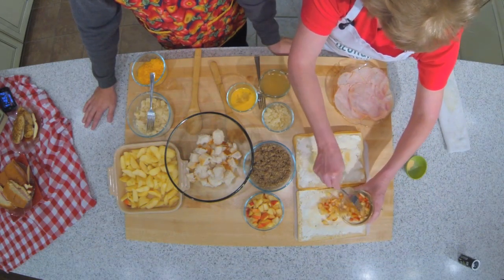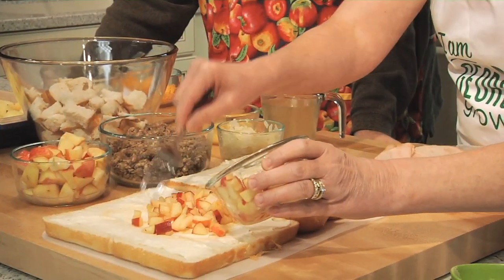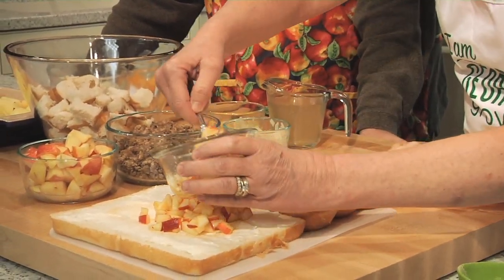Okay, and then this is a cup of chopped Georgia apple, and it happens to be a cooking apple. This is a gala apple, but you could use Golden Delicious or Rome or whatever you like. You can evenly spread that.